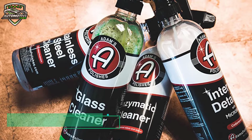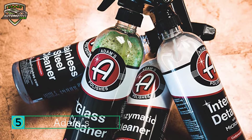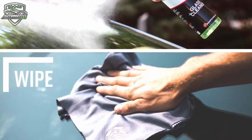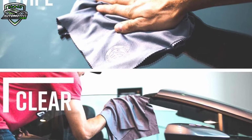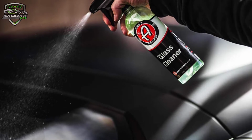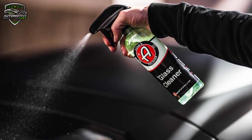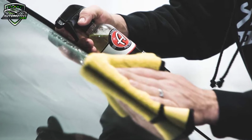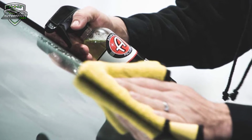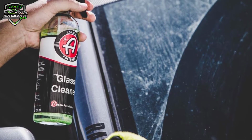On the 5th number is Adams Glass Cleaner. Adams Glass Cleaner provides a concentrated cleaner for glass while being safe on both factory and aftermarket window tinting. When cleaning your car windows, it's easy to overuse the product and cover the window in glass cleaner. Luckily, Adams Glass Cleaner's new and improved formulation provides customers with its streak-free formula and is a crowd favorite. Adams' new and improved formulation is environmentally friendly, contains no ammonia and provides a refreshing Sprite scent.